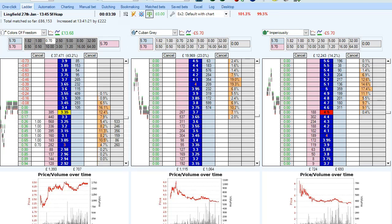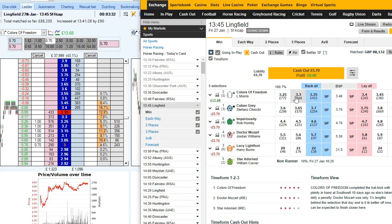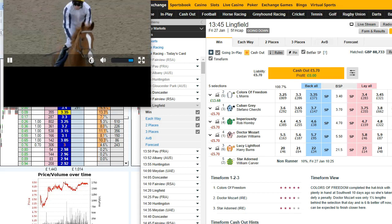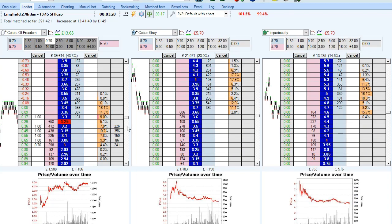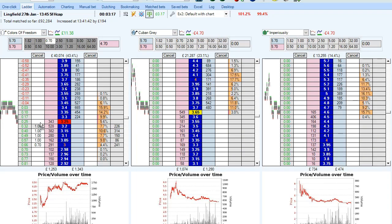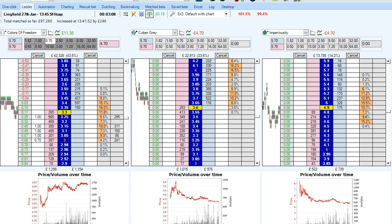But as this comes nearer the end of the race, as this comes closer to the off, I will be feeding out no matter what I win or lose. So I'm even thinking about starting to feed in there now. Green jacket, red star, Amanda Perry, drains and Rob Hornby is on board. Imperiosity is one of two in this race making the first start in handicap company. Cuban Grey is the other one.